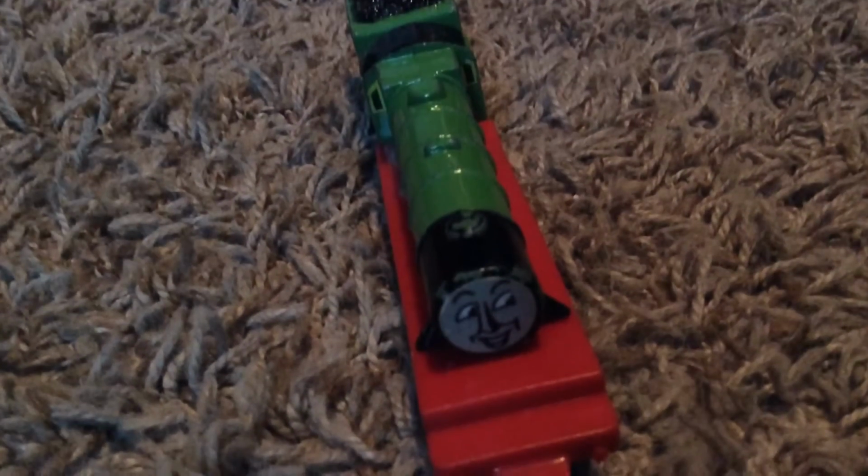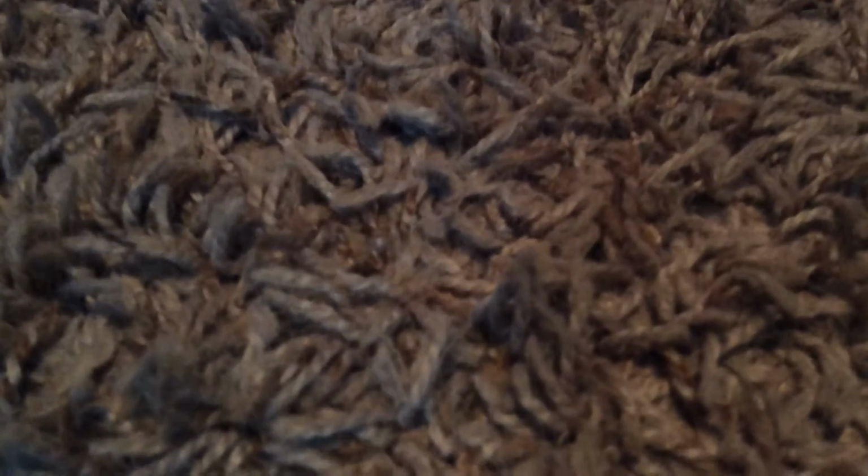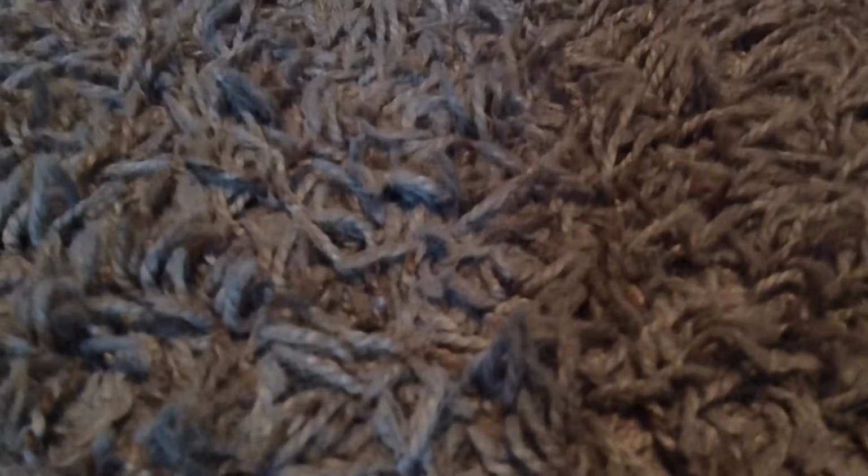So I'm glad that its face is still on. Now we're going to move on to Percy. Well, you're like, what's wrong with Percy? Well, one, there's a peeling sticker, but you're like, put it back on with glue. Yeah, but if you don't have that in your house, do you know what's going to happen? It's going to peel off. So, with Percy in its condition right now, I think it's fine, but we don't want the whole entire thing peeling off. And now we're going to get onto the tender engines.